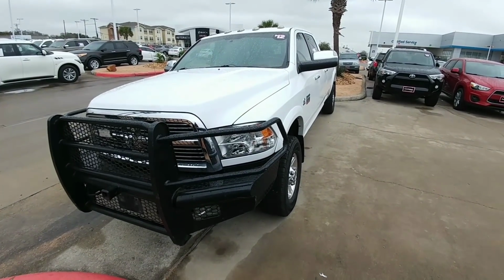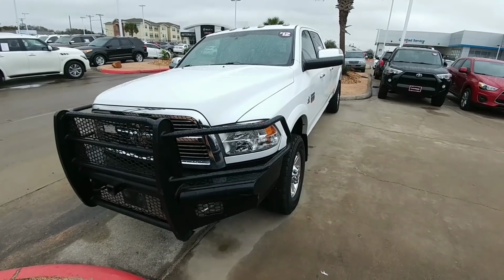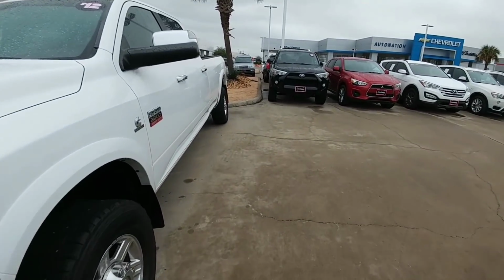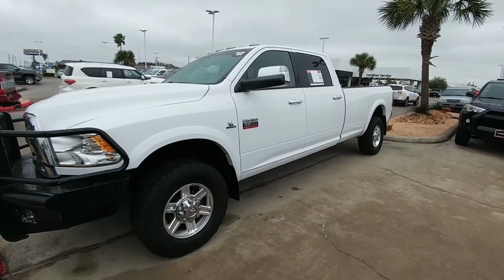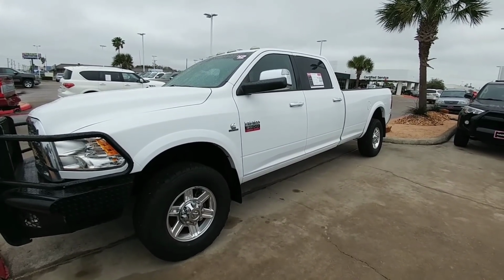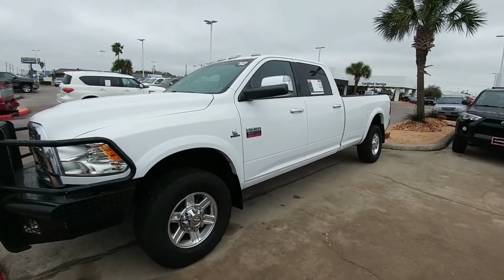So today I wanted to show you something a little different. This is a pre-owned 2012 Ram 3500 heavy-duty truck with the Cummins engine. This is a crew cab, so it is a four-door truck. But the reason why I'm showing you this truck today is because I talk a lot about resale value. I talk a lot about trucks that you can get for a pretty good price out the door if you negotiate right, and then what they can sell for and what they sell for on a lot used.